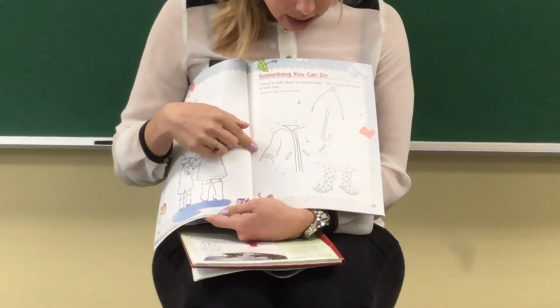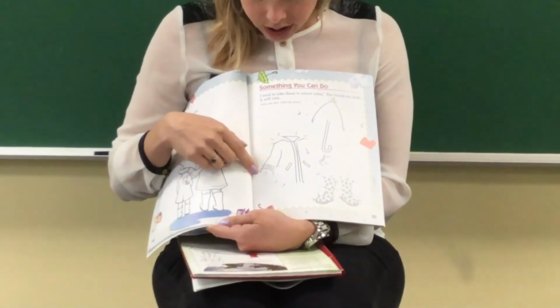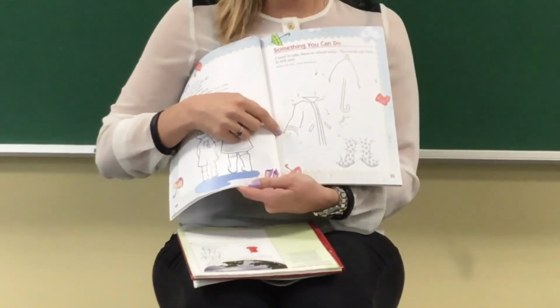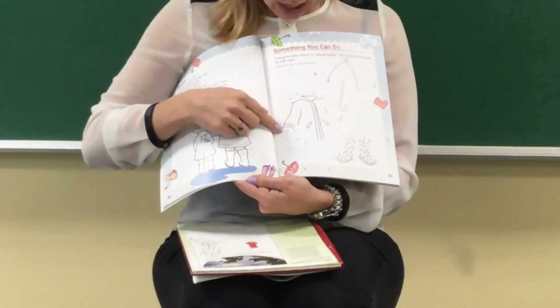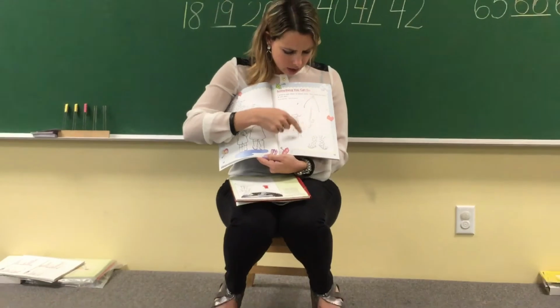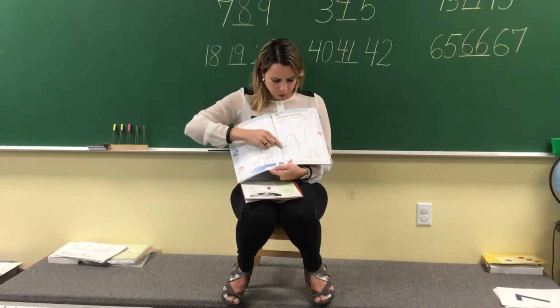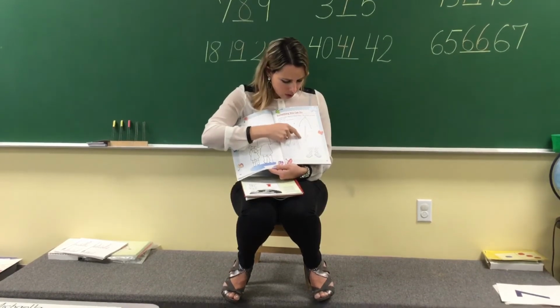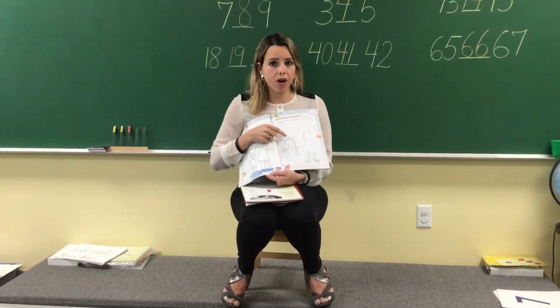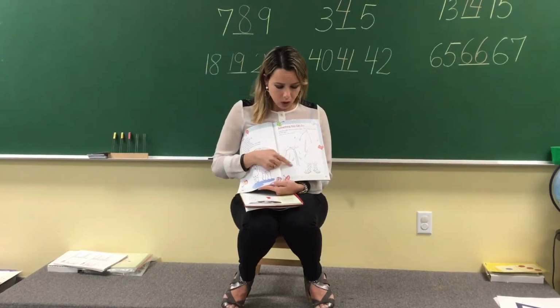Then there is a raincoat. And you're going to do the same thing. You're going to start at number 1 right here. And you're going to connect the dots all the way to number 18 to finish the coat. Okay, so from 1 all the way to 18. Make sure you're following the numbers, K5, to know how to count. So you need to go in order, okay?